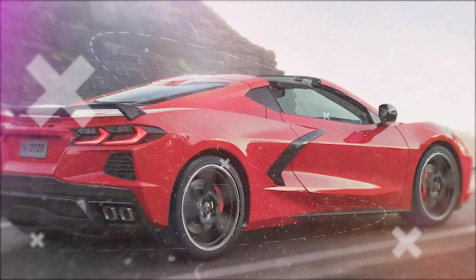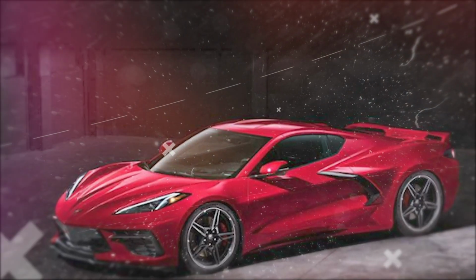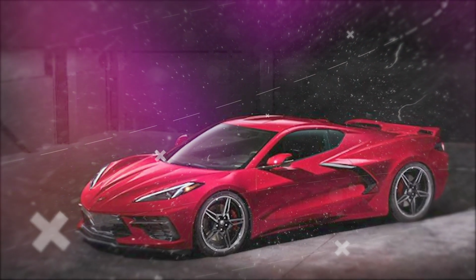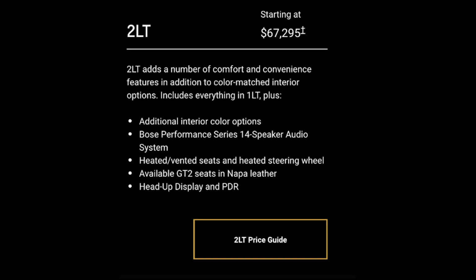The 1LT comes at $59,995. The 1LT is the car for driving purists who want the lightest Stingray possible, but one that's still very well equipped. So that comes with a Bose premium 10 speaker system, standard 8-way powered GT1 seats, driver mode selector, and all season performance tires.